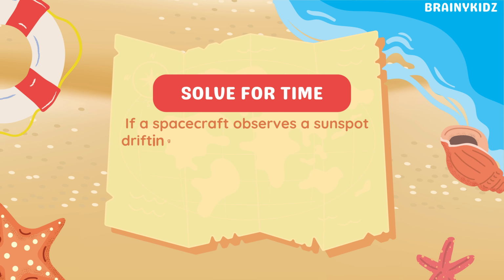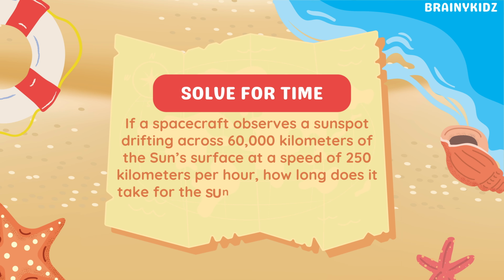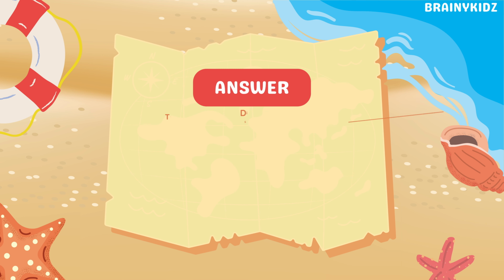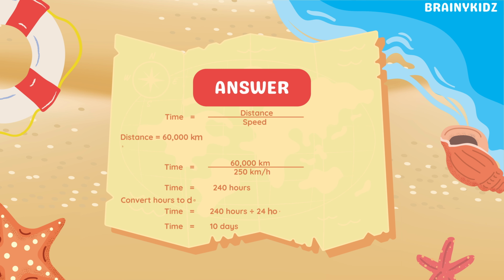If a spacecraft observes a sunspot drifting across 60,000 kilometers of the sun's surface at a speed of 250 kilometers per hour, how long does it take for the sunspot to complete the journey? To figure out how long it takes for a sunspot to travel 60,000 kilometers, we divide the distance by the speed, 250 kilometers per hour. That gives us 240 hours, or 10 full days of steady motion across the solar surface.